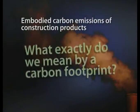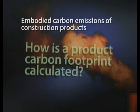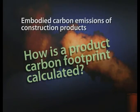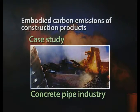So today we'll be looking at what exactly we mean by a carbon footprint. How is a product carbon footprint calculated? And we're going to use as a case study the concrete pipe industry, whose trade association have undertaken a comprehensive review into the climate change impacts of concrete and other pipeline materials.